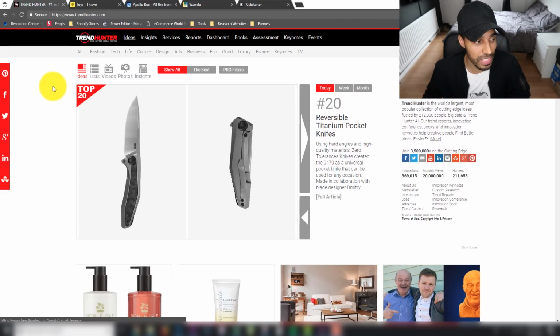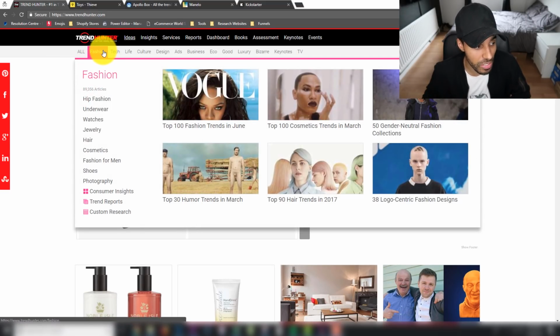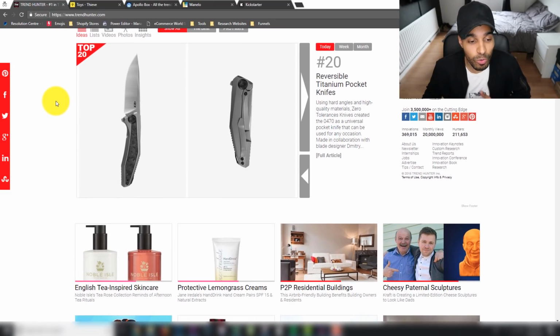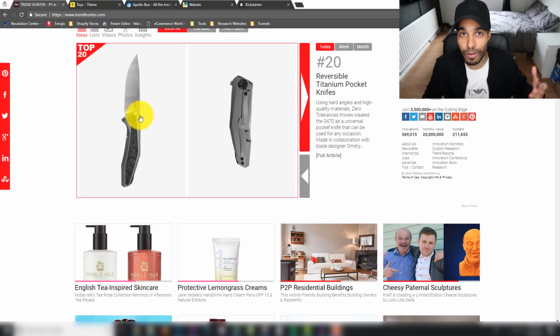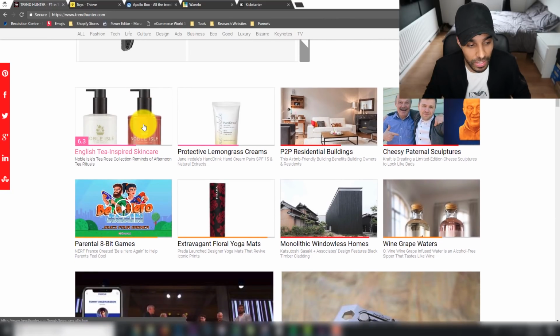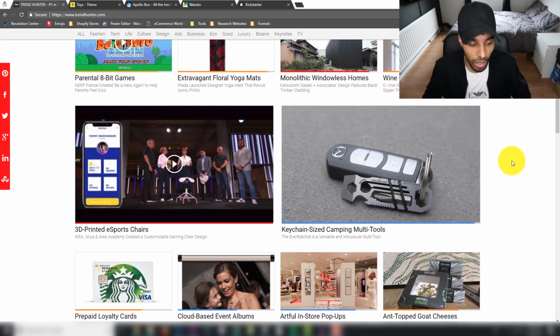And basically it is what it says on the tin. It's a website which is always looking and showing products related to trends, so up and coming trends. There's a load of different categories such as fashion, tech, life, culture. Some of the things will be completely irrelevant. Of course, you cannot sell knives on Facebook. You will get banned, so don't do it. But looking down here, there are some products that you can use, and it does take time. Like I said, product research isn't something that just happens overnight.